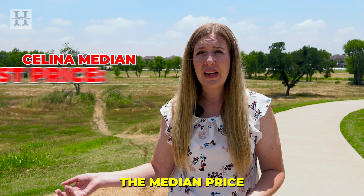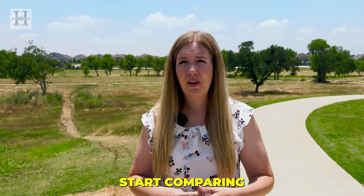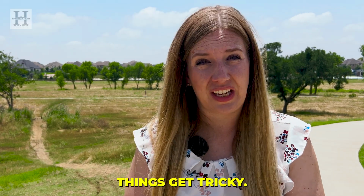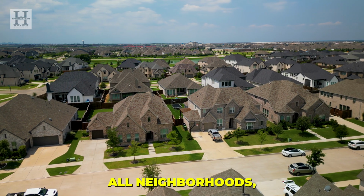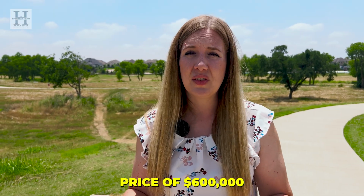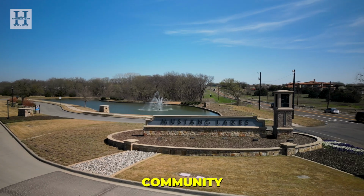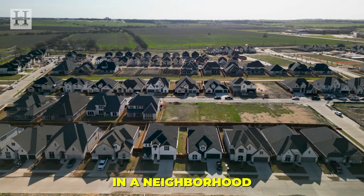In Celina, the median price sits in the 600,000s, which is a meaningful difference when you start comparing finishes, square footage, and overall value. But this is where things get tricky. Unlike Prosper, where prices seem to be fairly even across all neighborhoods, Celina has much wider price variations, depending on community and location. The median list price of $600,000 might get you a 2,200 square foot home in a premium community like Mustang Lake, or a much larger 3,600 square foot home in a neighborhood that's just a few miles north.